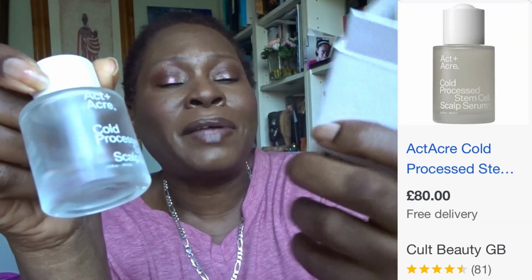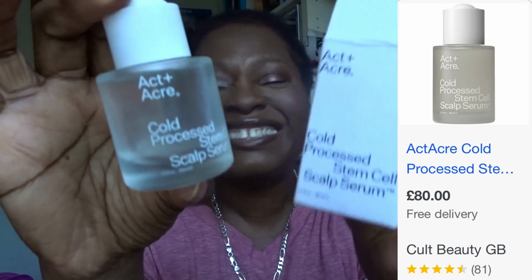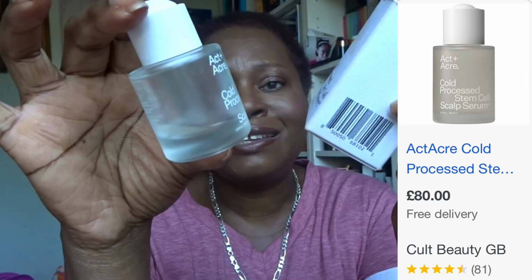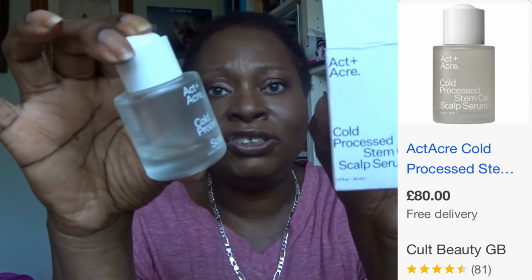This is from Acton Acre, and it is a scalp serum to help keep your scalp in good condition, so any new hair coming through is going to be strong and healthy. This is the product that, when I set my hair on fire last year, helped with the recovery. Ipsy happened to have these at the time, selling them for like $10–12, which is about £8 to £10 UK money. To buy this in the UK is about £80, so I picked up loads of them.